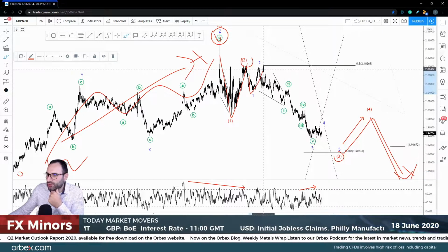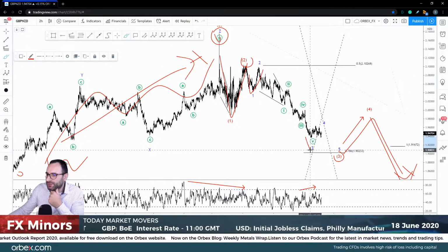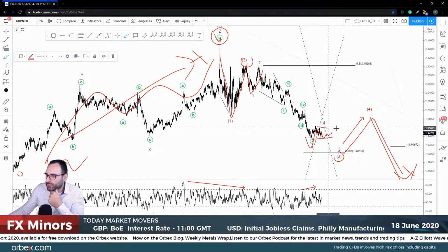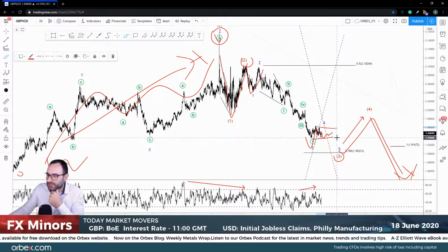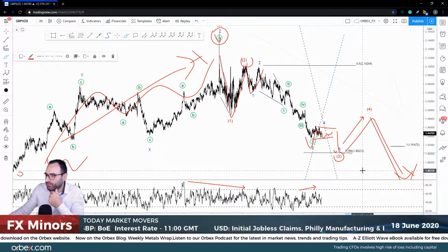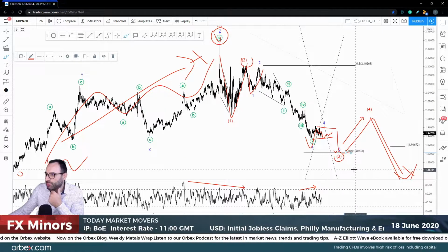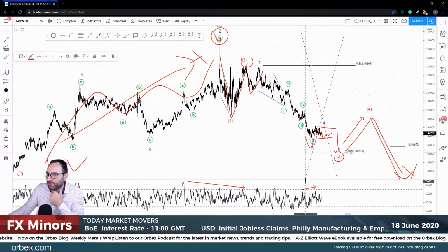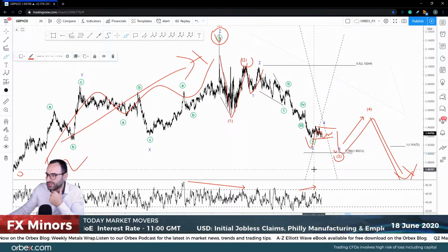We had 1, 2 again. Then wave 3 ended. I think we are on to wave 4 now. Most likely it's going to be a triangle or some sort of sideways consolidation. Then we're going to get 5 near the 1.90, which is the 0.78 Fibonacci retracement of the move to the upside, of this triple zigzag, right?